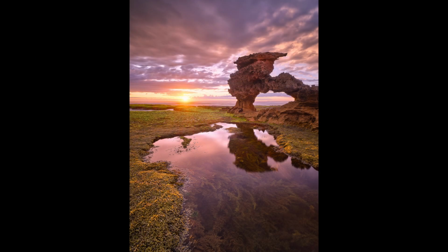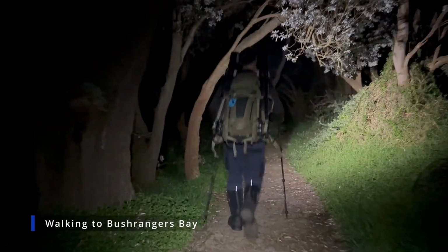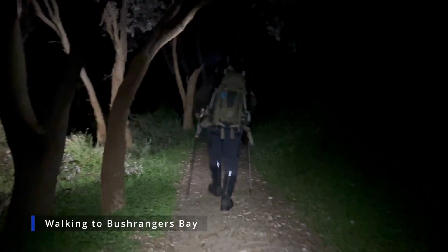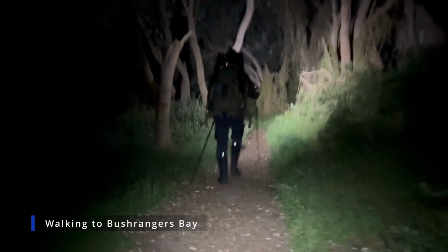Our target, however, was Bushranger Bay. We walked in at night in order to arrive well ahead of the dawn, making our way to an isolated, rocky outlook I had been working on during previous visits.